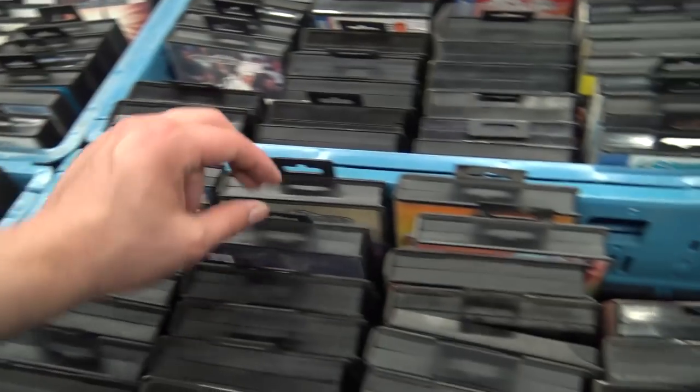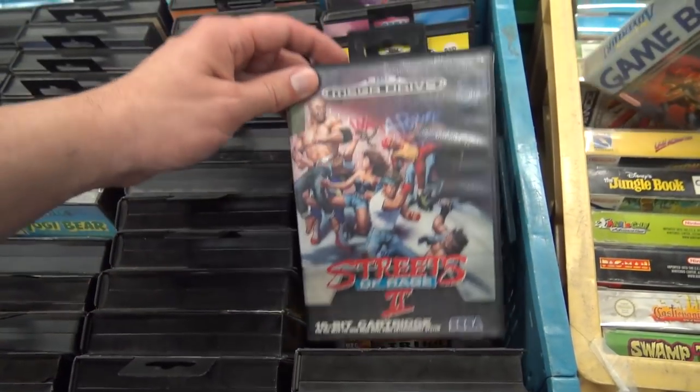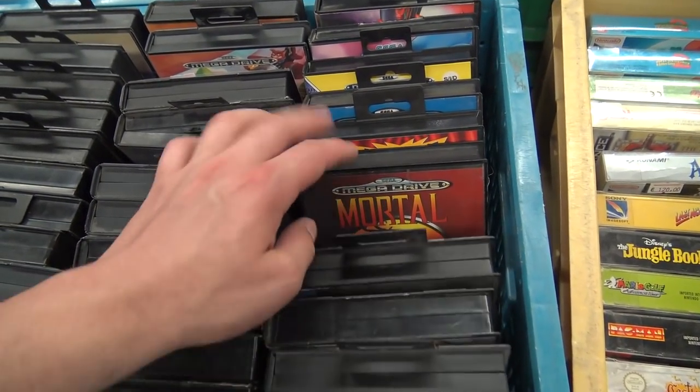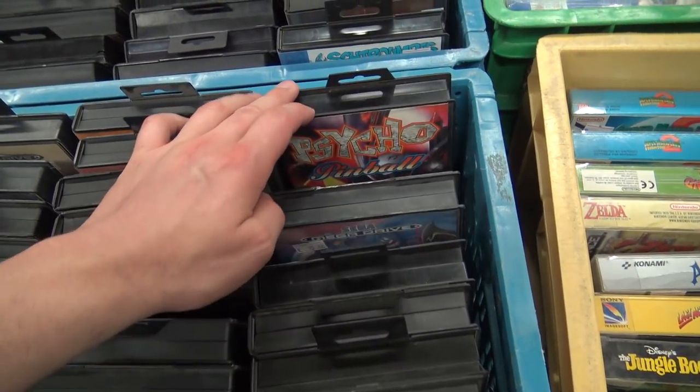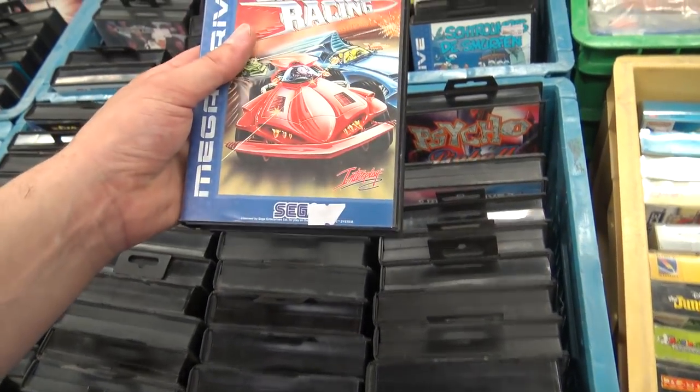Strider, an interesting game, 30 euro. Nope. So you can see it also depends where you're going to buy it. Streets of Rage 2, later on I found one. The same with Mortal Kombat 1, because those were not in good condition.